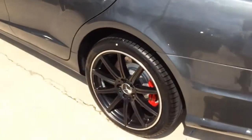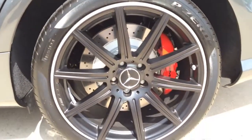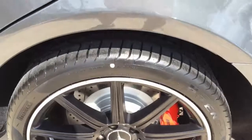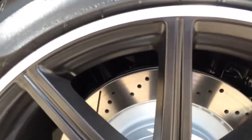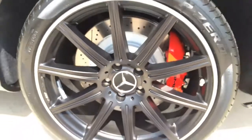Rear wheels are also 19 inches. Behind the wheel is the ventilated disc brake with red painted brake caliper with AMG lettering on it as well. It also features adaptive brake technology, anti-lock braking system, as well as brake assist to further enhance braking performance.